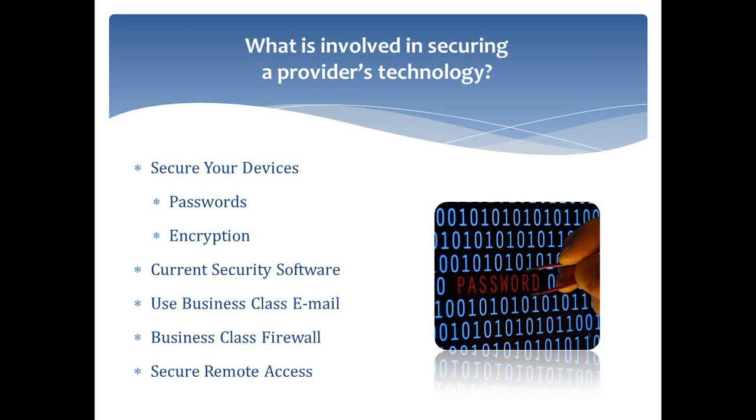And one thing I didn't mention was most of the breaches are actually due to theft. And so in terms of securing your devices, the encryption goes along with this. But just make sure you don't leave your laptop in your car when you go to the mall, or leave it at the mall. Just lock it down and know where it is, because that's where a lot of the breaches happen.